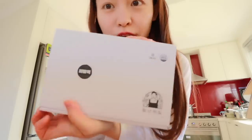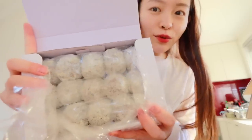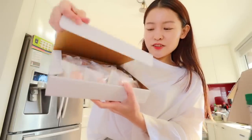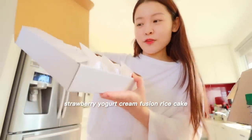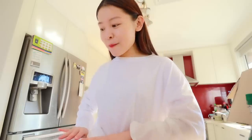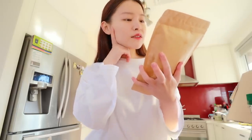For the last 2 things, I got 2 boxes of ice cream rice cake. This first one is chestnut ice cream fusion rice cake. That looks so, so, so good. And in this box is the Yeongijeong strawberry yogurt cream fusion rice cake. I saw a lot of reviews online saying that this tasted really good, so excited to give this a try. I am hungry, so I'm going to quickly pack away my little haul and then we're gonna make this for lunch. It's gonna take 9 minutes. Okay, I'm gonna put this in the air fryer first and then pack this away.